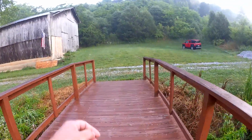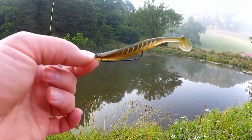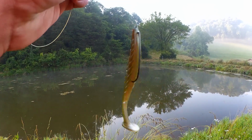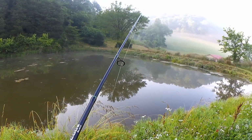All right, I'm out here. Let's go get some soft plastics from the car and go back to that pond. See if we can't catch another fish. All right, here's what I'm starting out with. We got a Yum Pulse minnow, right? Little paddle tail swim bait. Let's see if I can get a bite on this.